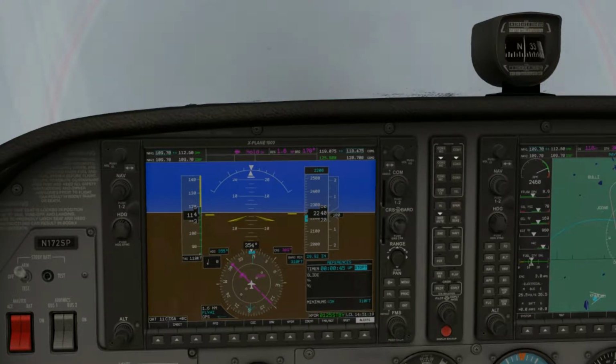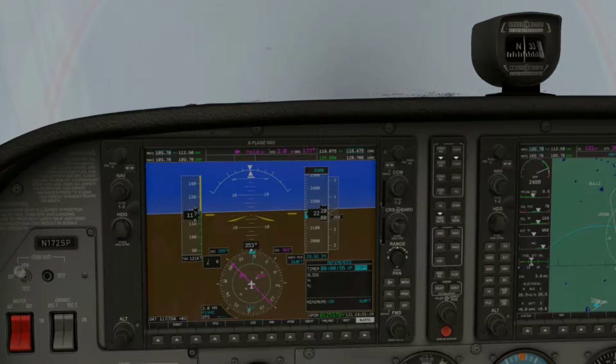Then direct to STARY, S-T-A-R-Y, and then direct Savannah. Alright, Skyflight 886, direct STARY, and then direct Savannah. Skyflight 886. Turn 10 degrees to the right.